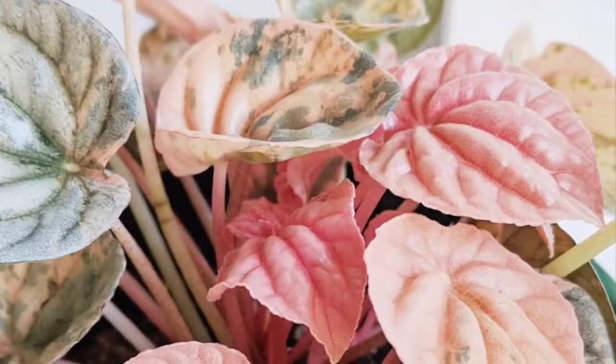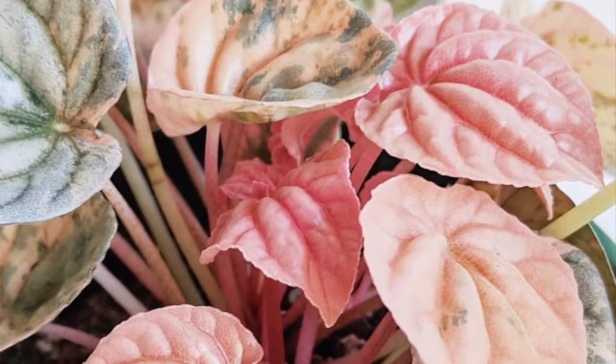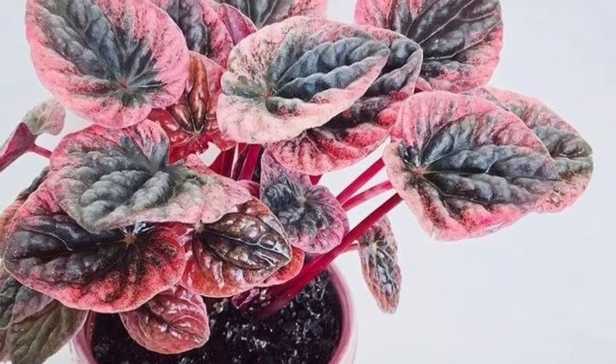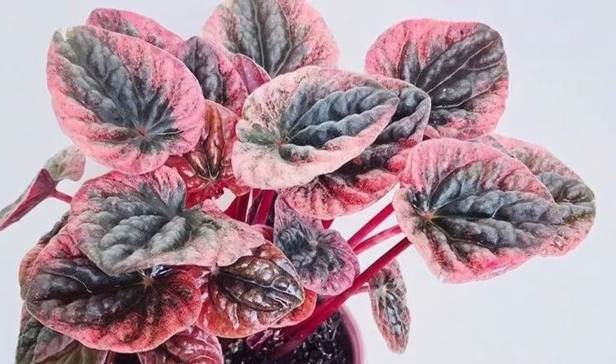So number 10 is the Peperomia Pink Lady, and it has heart-shaped, deep rippled leaves with splashes of beautiful pink. It loves bright and direct light. It does not like direct light, and it stores water in its leaves, so let it completely dry before watering.